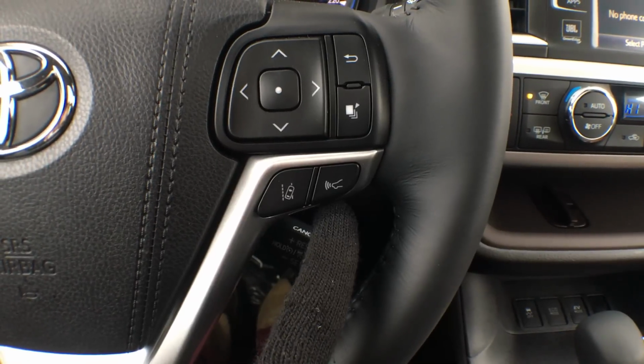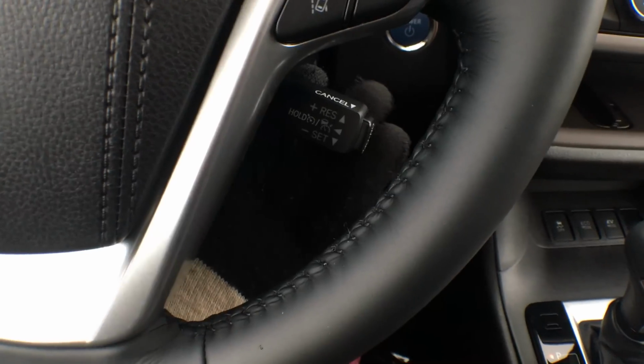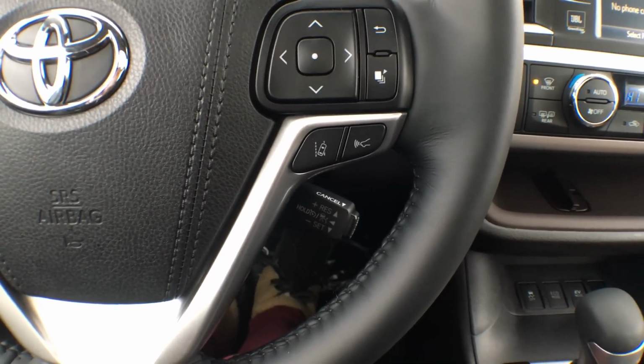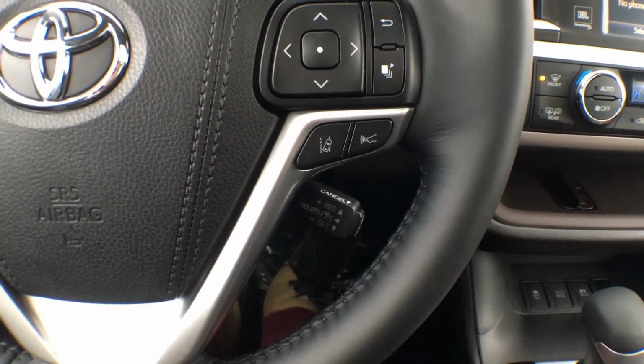This is our dynamic radar cruise control. Again, part of our Toyota Safety Sense. It works with your regular cruise control, which you're going to find just down there, but it keeps you at an exact distance from the vehicle in front of you. So if that vehicle does start to slow down, your vehicle is going to slow down as well. Again, just to keep everybody safe on the road.